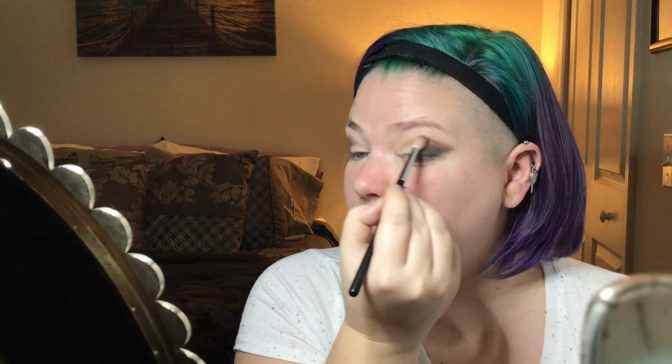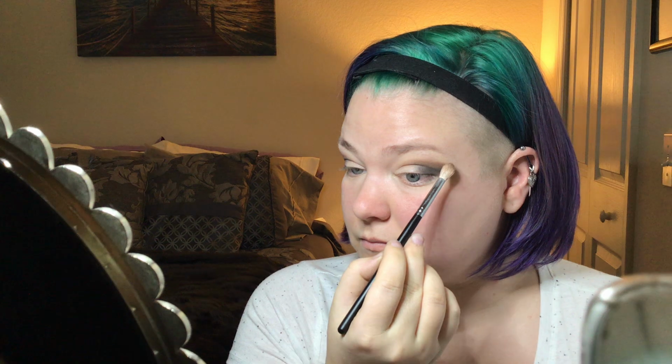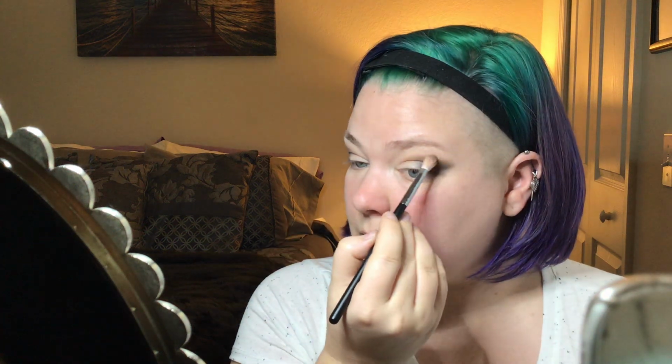Okay, she doesn't really go that far in, so I'm just adding some more of this tea shade because she sort of has this edge corner that seems to have some more color to it than I did. So I'm gonna do that. Now what I think I'm gonna do is I'm gonna try this cut crease.